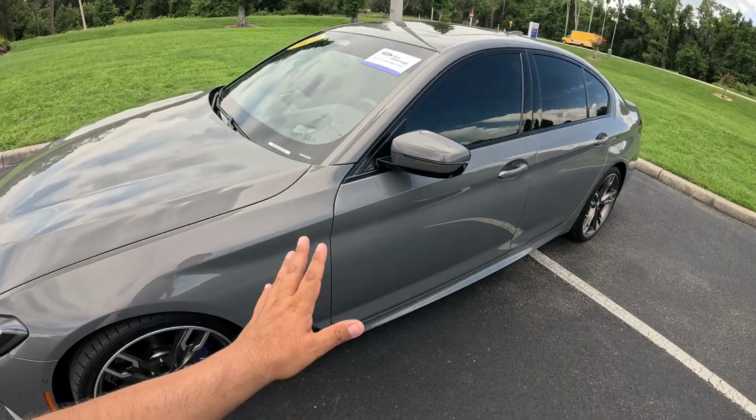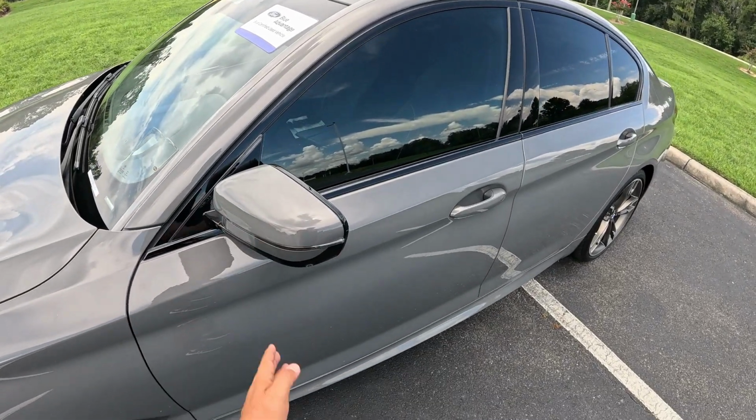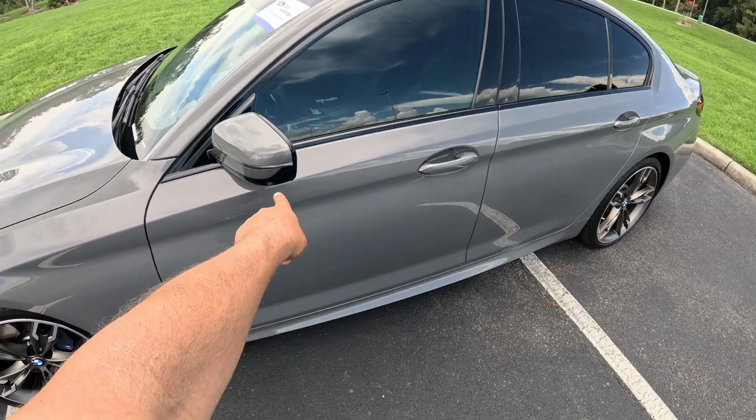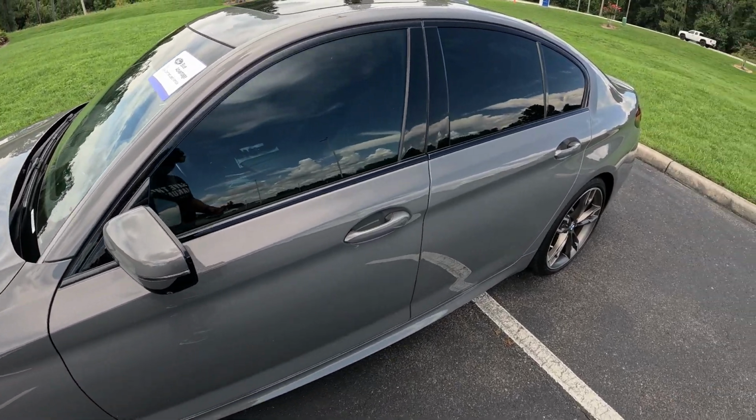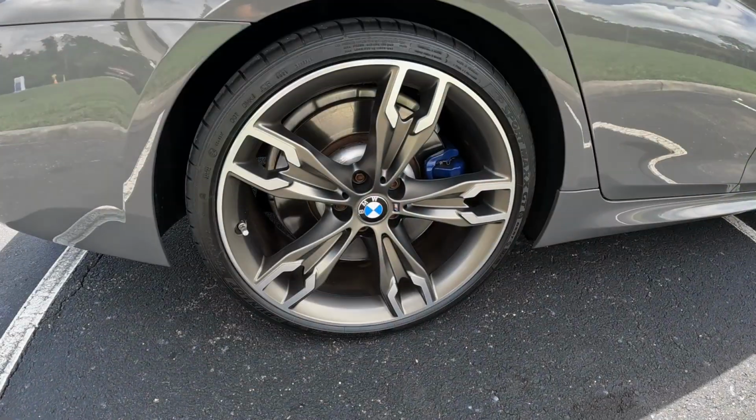Now coming in here, we got your body color mirror as well, with this beautiful amber gray color. The turn signal accentuates that, and we also got a camera there as well, because this has a 360-degree camera. In the back, as I mentioned, 275 millimeter tires, vented rotor as well.